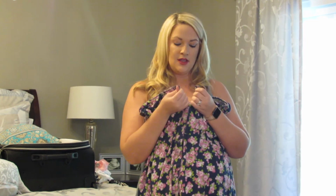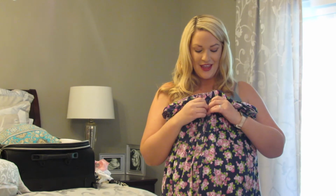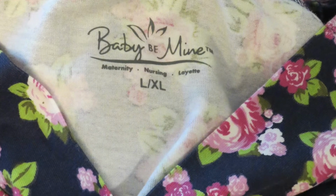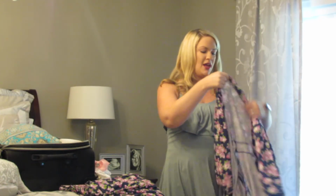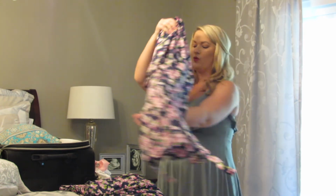Yes, they're snaps. And what is so nice about this is that if you do happen to get an epidural, they will just unbutton it to your back, and that way you're not completely revealed. And I liked that. And in addition with this, I have a matching robe, which I had a cute robe last time, and I loved it. I loved it for pictures. So this is nice that it will coordinate.